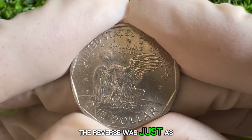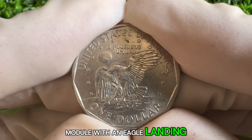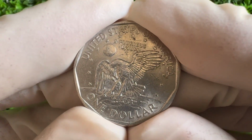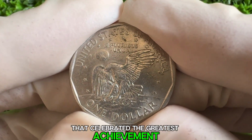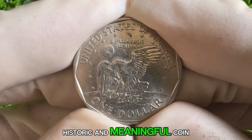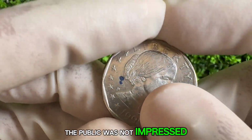The reverse was just as symbolic, showing the Apollo 11 lunar module with an eagle landing on the moon, a design borrowed from the Eisenhower dollar that celebrated the greatest achievement of modern exploration. On paper, it was a historic and meaningful coin. In practice, however, the public was not impressed.